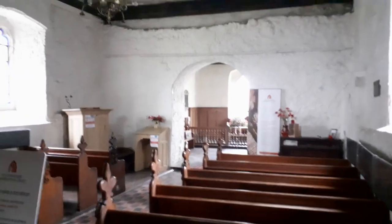It's one of these lovely churches that's open, so it's worth a visit if you like old churches.